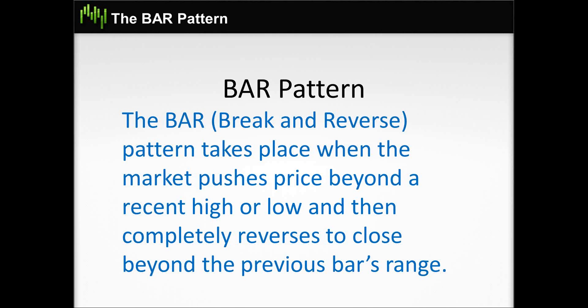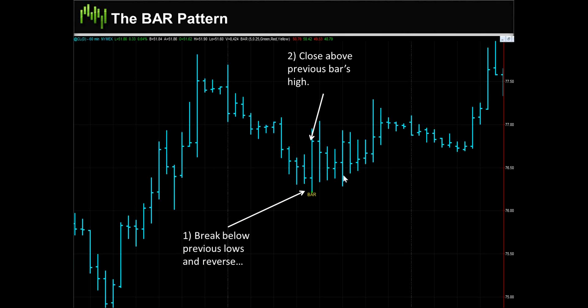Now, the bar pattern, break and reverse pattern, takes place when the market pushes price beyond a recent high or low and then completely reverses to close beyond the previous bar's range. Okay, so that's a mouthful, but let me show you on a visual here what exactly that means.